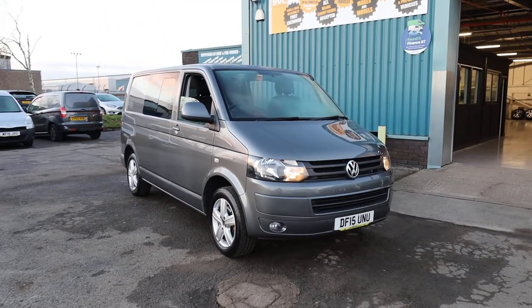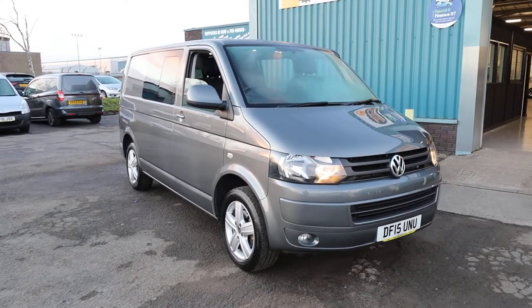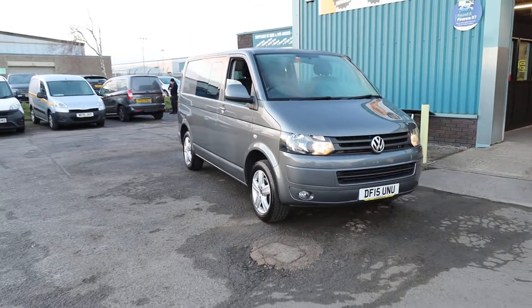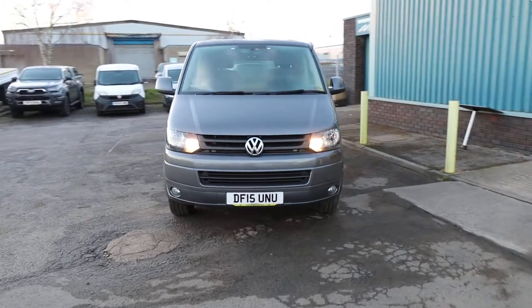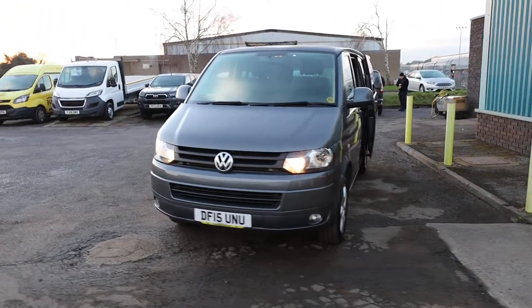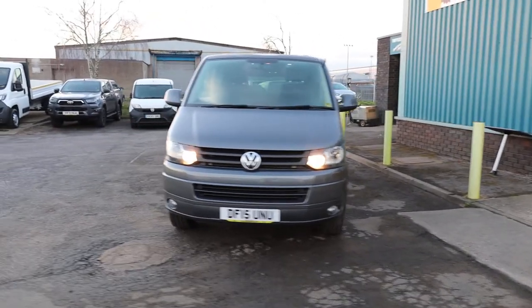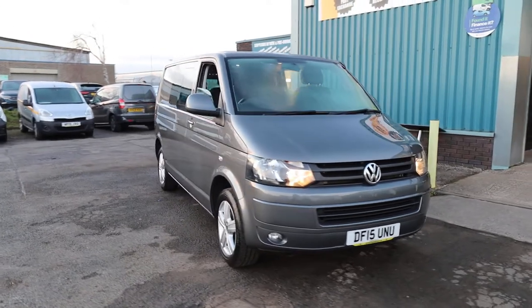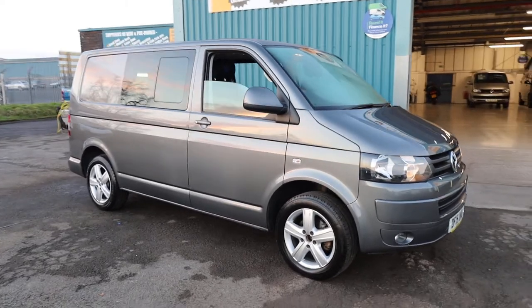And as I say, not only that, but there is no VAT to pay, so a big, big bonus for anyone who's not VAT registered. Of course, you've got that lovely driveway awning rail on the side there also, but a fantastic service history, first three with VW, which is always lovely to see. And then we have also put it right through our workshop for a full service as well, including, as I say, a timing belt and water pump change, and also a new MOT.